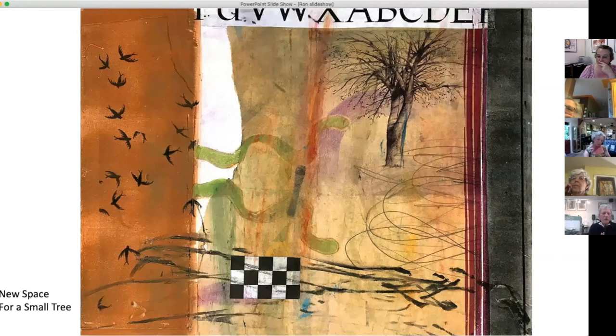An older work that a similar tree just got added to. This is a 12 by 16 piece called New Space for Small Tree. And those birds have to grab something. A long time ago, a dear friend made a shirt for me, and it had all these birds on it. And when I wore the shirt down and could no longer wear it anymore, I started tearing it up and using it for collage.